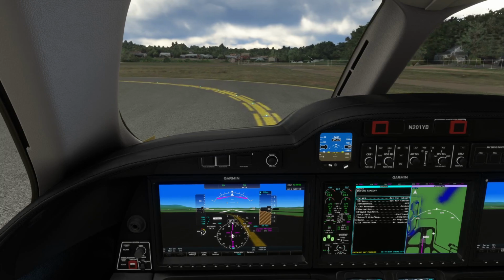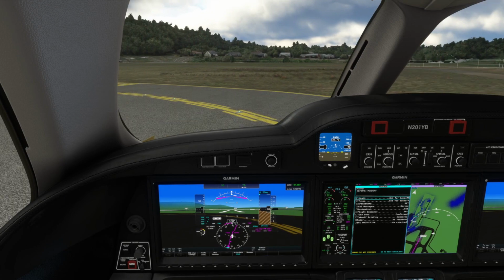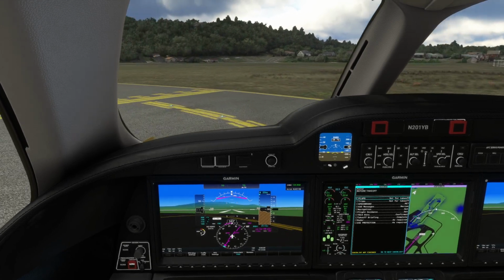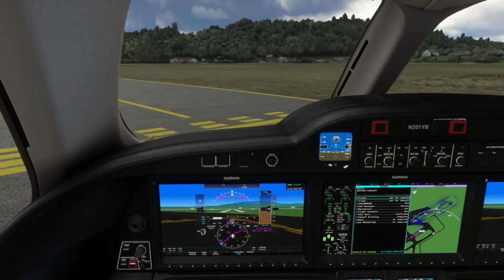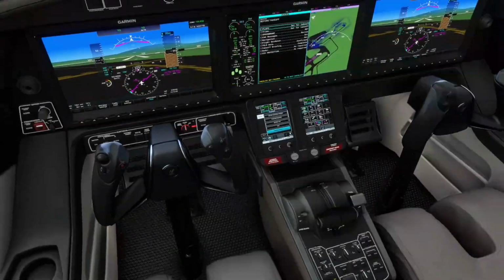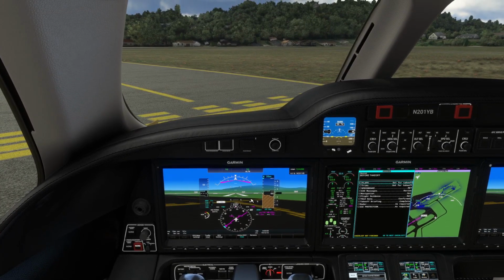Okay, it looks like I'm at -0 here on the altimeter, so the weather might have updated a little bit. I'm going to go ahead and stop here short of the runway just to make sure. Alright, so let me go ahead and turn on that. Let me set the altimeter. Okay, it did change actually. So the weather updated in real time as we were recording this. So we checked the pressure to make sure that's correct.